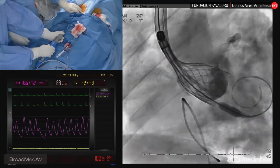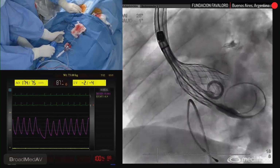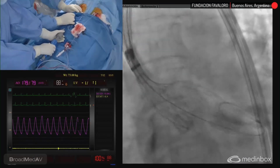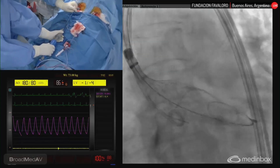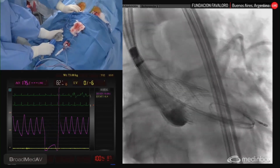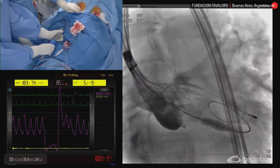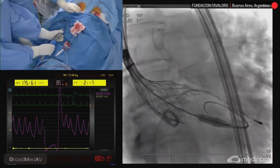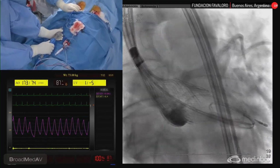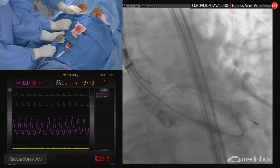Let's move to the... Shall we go back? Let's check here again if we are comfortable, or if we decide to reposition and go a little bit lower. No, I think the position is okay. We don't have too much calcium, but I think the position is okay. Do you agree, Gabriel? So, okay, let's go slowly.